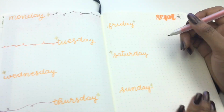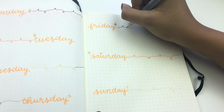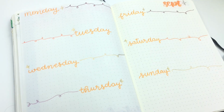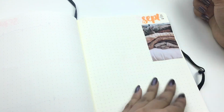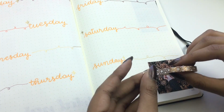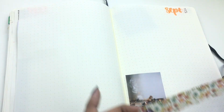So I'm just doing some basic doodles with a gel pen, or a couple of different gel pens I should say. And yeah, that's basically it for that spread. Pretty simple. Oh yeah, I put a picture on every page with some washi tape. So then when I'm planning during the month, I only have to have my pens with me. I don't need my washi tape to decorate it because I just decorate it now. Because I am lazy and this is the simplest thing to do.